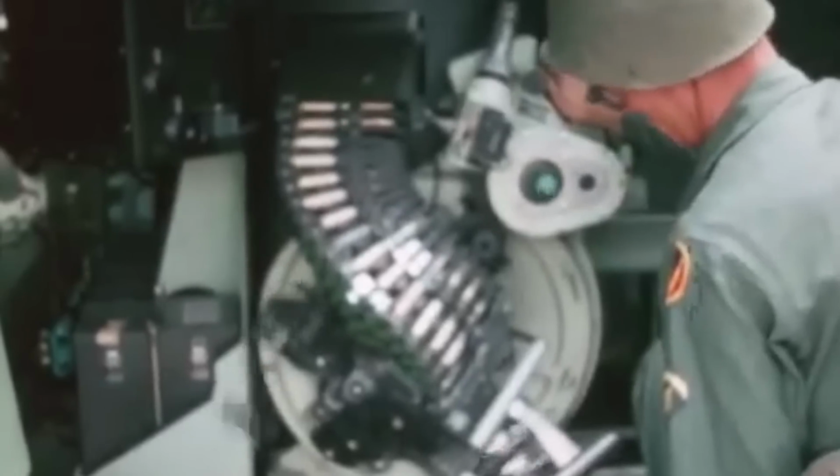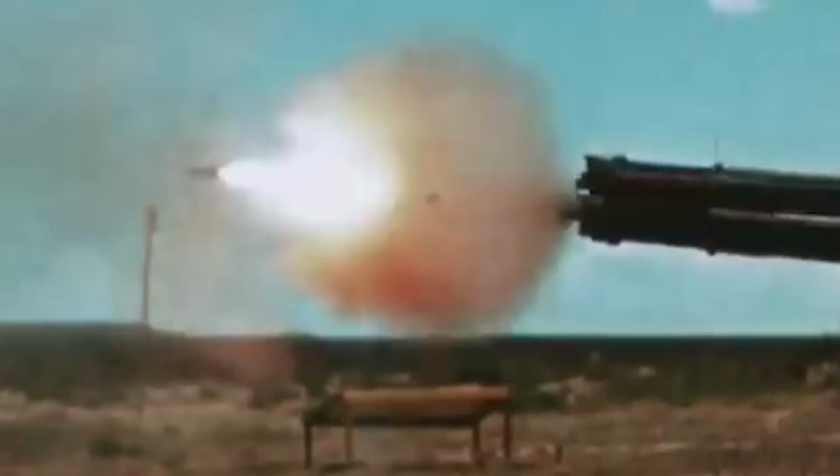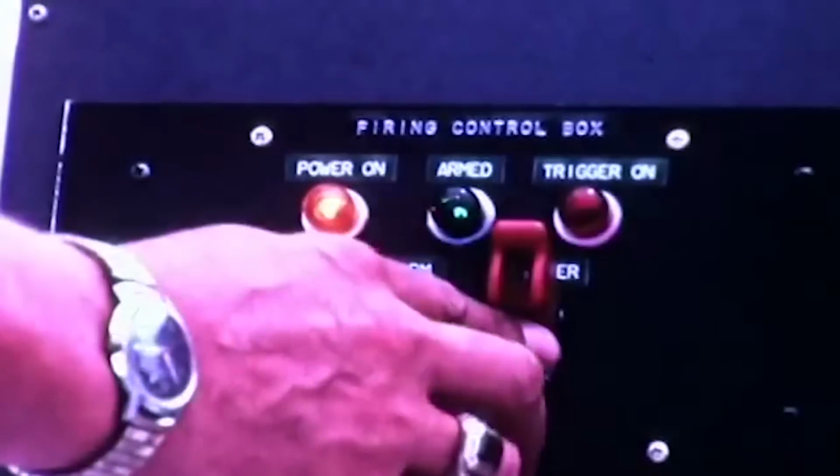allowing for the high-speed cyclic rate, helping keep the barrels from overheating and increasing multi-hit probabilities compared to a single barrel. Not only was the model capable of firing 100 rounds a second, equaling 6,000 a minute, but it was also remarkably reliable, jamming or failing only once every 10,000.